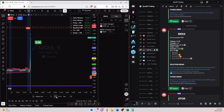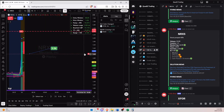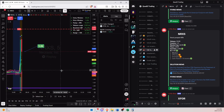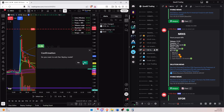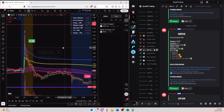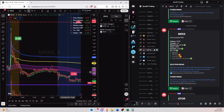If we fast forward just one candle, it pumps. It closes below the VWAP, which is hard to see because of the other lines there. See, it's at 523. Boom, that's your entry when it closes below at 503, and then you just let the trade do its thing. Let's cancel this replay so you can see the actual full trade. So you enter at 506 and you close at the end of the day right here.